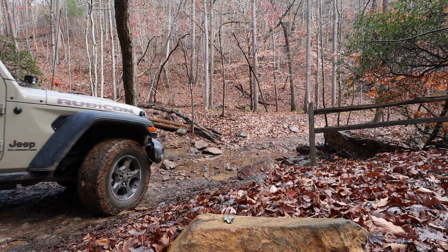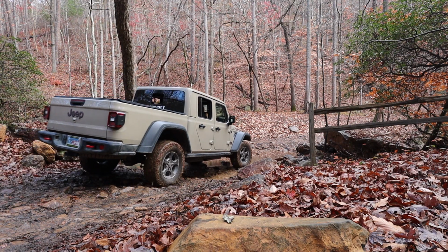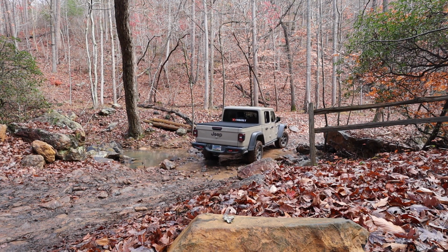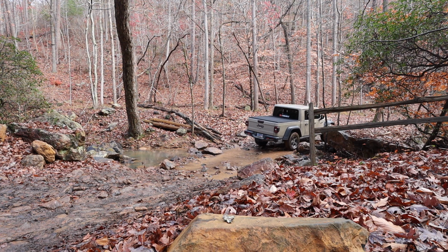So anyway, we are here, and we are doing Dutch John. Dutch John is one of the easier trails at Uwharrie. A lot of the trails are very similar to this trail that we're on now, so this will give you a good flavor of the trails at Uwharrie.